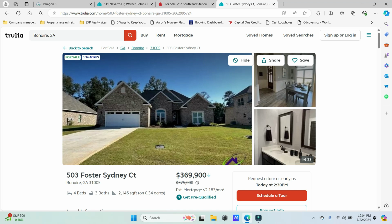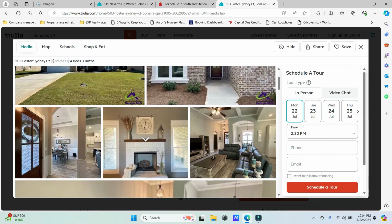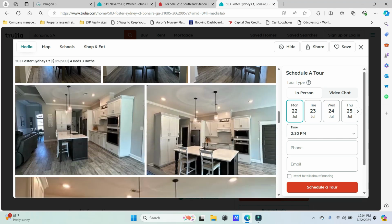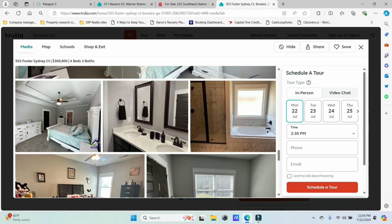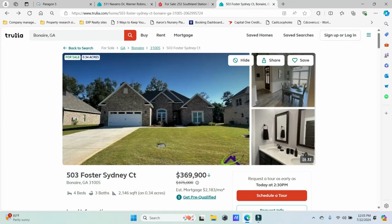And then, of course, you get to the top of the 2,100 square foot. You've got an example like Foster Sidney Court in Bonaire, which is a 4-bed, 3-bath, and this one is 2,150 square feet. This is one of the newer, more established neighborhoods, of course. This one is brick all around, luxury vinyl plank flooring, granite countertops. And this one, the sellers look like they have not moved out yet, so they're using their furniture as staging. Looks very nice. So this is one of the higher ones for the price point that we were talking about, 18 to 2,200 square feet. So let's go to the next one.